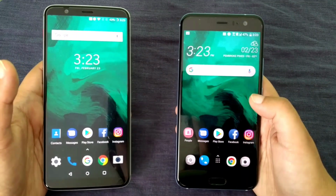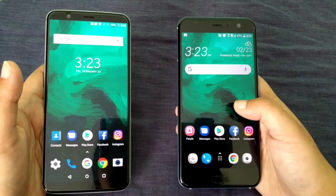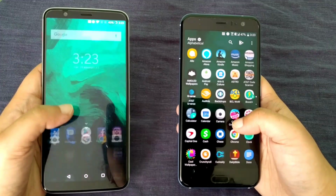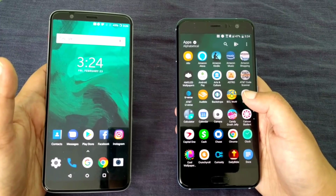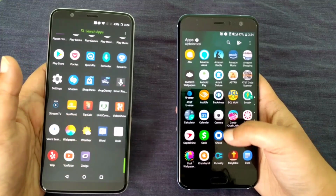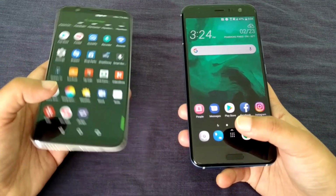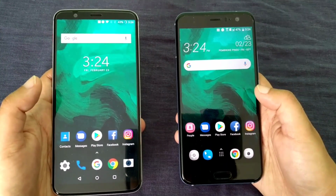Now, both of those are very minimal overall. You're not going to get anything like bloatware on these devices. So they're very clean. If you're a fan of, say, stock Android, there's no reason why you shouldn't like either one of these devices. They're also both very smooth and fluid. I myself haven't experienced any kind of hiccup or lag on either one of these devices. So again, a very clean experience overall.